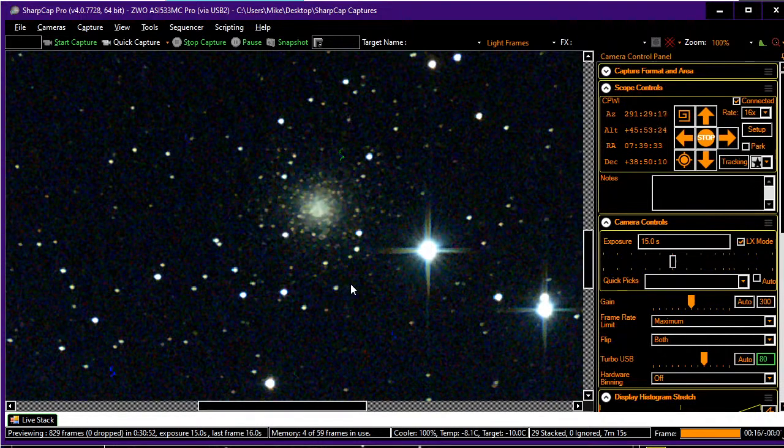Discovered by William Herschel. It's at a distance of about 300,000 light years from our solar system. The Milky Way is about 100 to 120,000 light years across. So this globular cluster is about 300,000, about 3 times that distance away. So definitely outside of our galaxy.